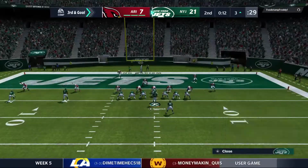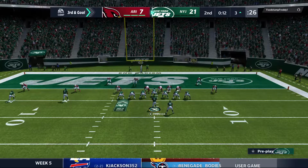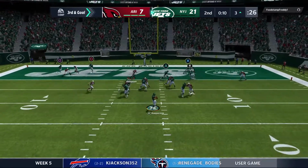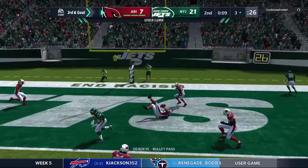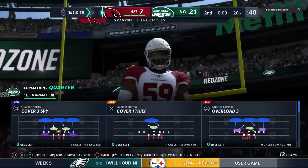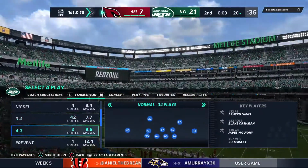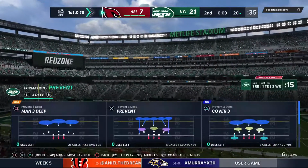Big play coming here. It's 3rd and goal. Now Kaepernick. And this is going to be intercepted. Devondre Campbell, the linebacker, picks it. They'll take over 1st and 10 at their own 20-yard line.